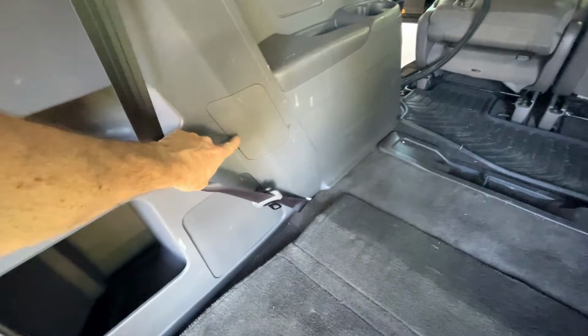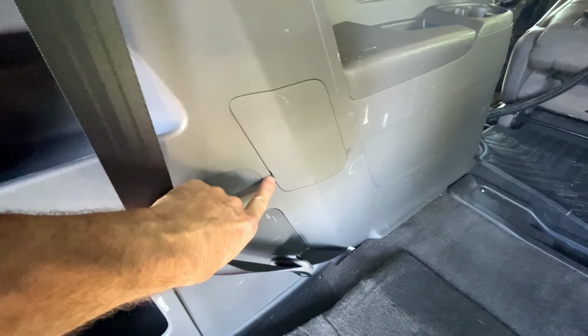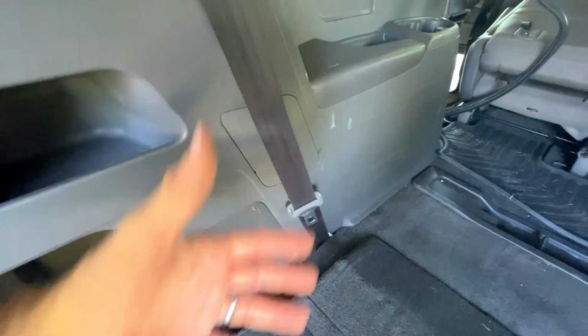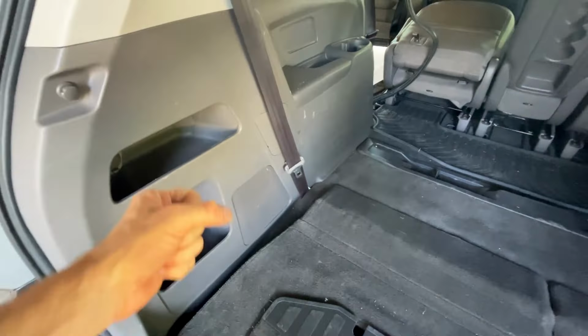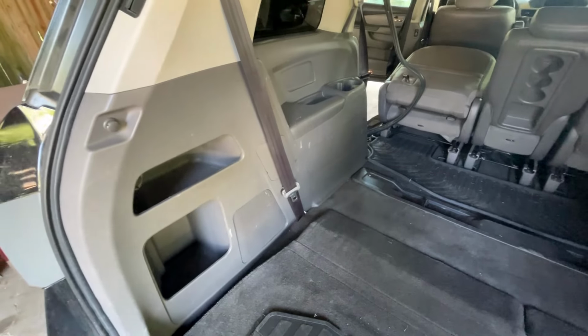This is a rear fuse box back here. If you want to put a screwdriver in right there, you can in fact put that in, pop it out. That's just another handle that you can get your hand onto. Don't just yank, but try and finesse it. Try and be a little gentle. It's your van.